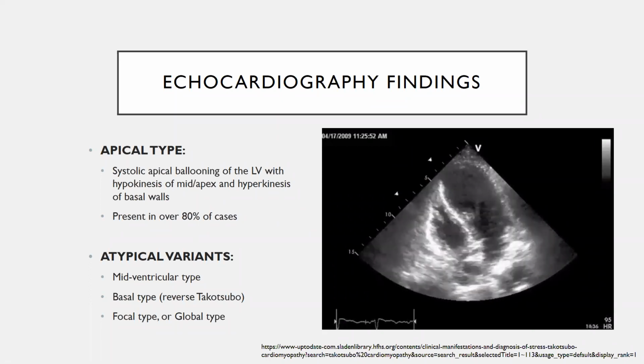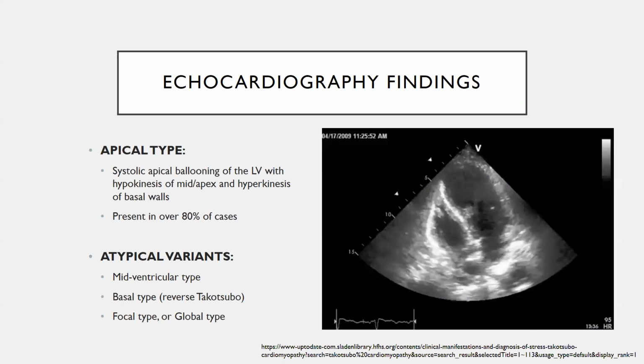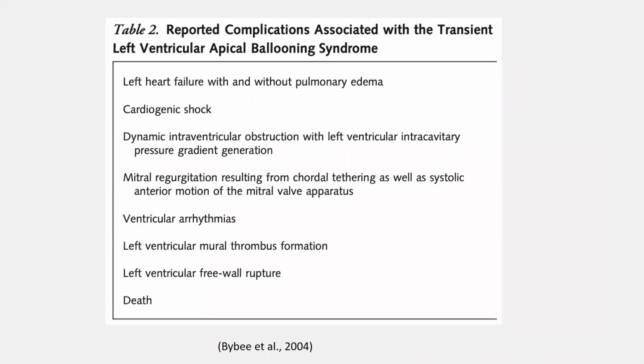You have atypical variants, like a mid-ventricular type, a basal type, which you'll sometimes hear referred to as reverse Takotsubo, where the base is actually hypokinetic and your apex is hyperdynamic. You can also have a focal type or global type. So why we care about this is there are multiple complications associated with Takotsubo, from just decompensated heart failure to frank cardiogenic shock and death.